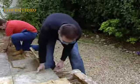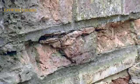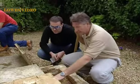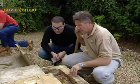So, I think we've got a problem with this one. Oh, hold on a minute. Yes, well, what they've done, when they've built these steps, they've put this layer on first, and then they've built the second step on top of the paving. Right. So it does create a bit of a problem.